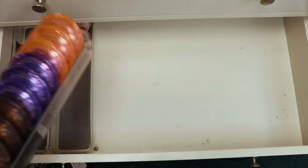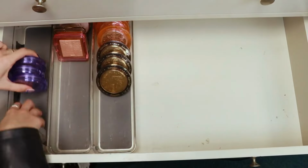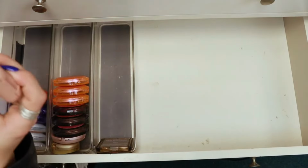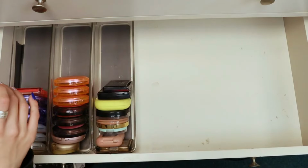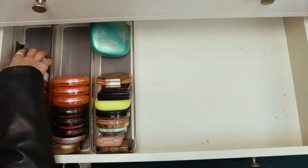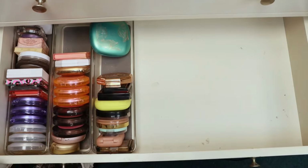Okay, so I started basically just throwing everything in the right compartment. I wasn't really thinking about organization at this point. I just wanted to put the blushes in the blush drawer, highlights in the highlight drawer, bronzers in the bronzer drawer. No rhyme or reason. And then as I got all of my collection rounded out into the correct categories, I started thinking more about size and placement in the drawers.